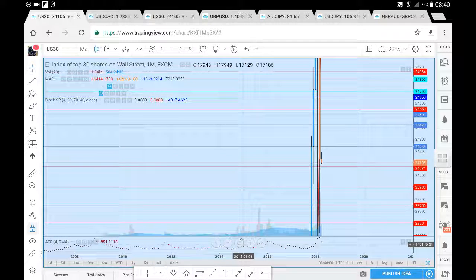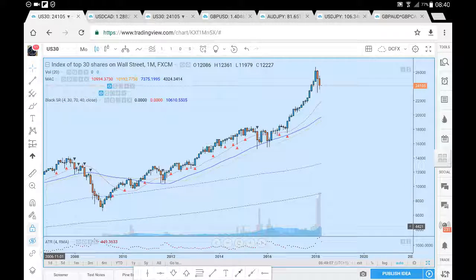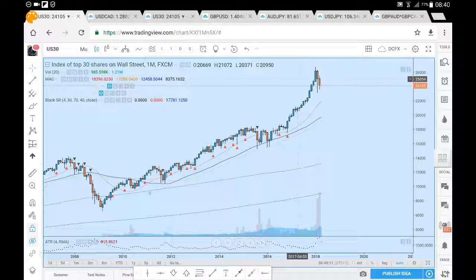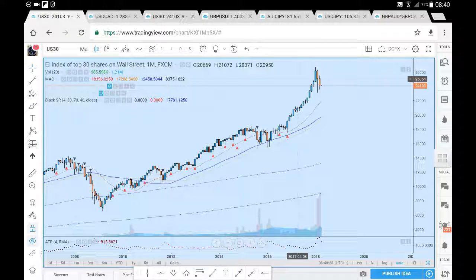Now, if we have a brief look here at the monthly chart, despite the fact that we've had two very bearish months here, the overall trend does appear to be to the upside. This seems more of a retracement, and we do seem poised for further upside continuation. On a big picture trend, we've had this very strong move to the upside, so it's not surprising that we are seeing some retracement here on the US 30.